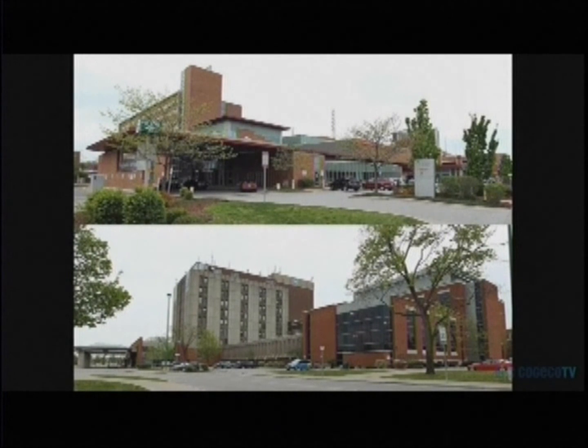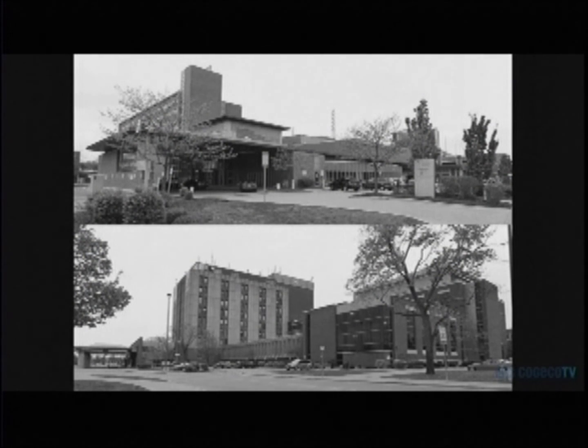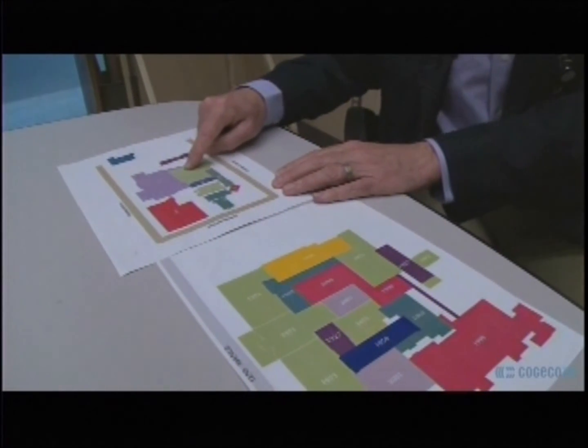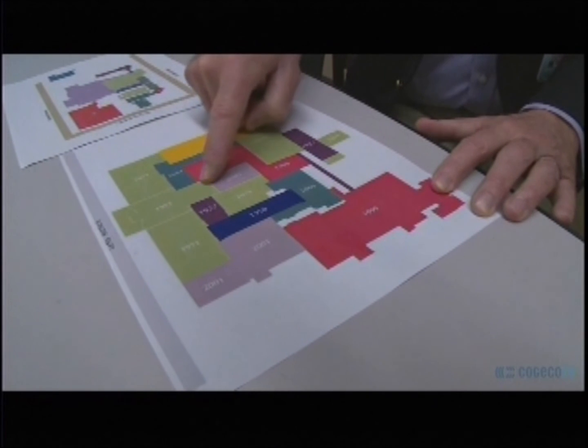They've aged well, but when the earliest parts of these hospitals were built, Lester B. Pearson was Canada's Prime Minister. Gas was selling for 20 cents a litre, and the Ambassador Bridge was a new sight on the city's skyline. They are old. We're actually doing this interview in a building that was constructed in 1927, and we've built around that building since that time. These maps show nearly a century's worth of development and redevelopment at both sites. Looking at a map like this from an infrastructure point of view, you know there are going to be challenges.